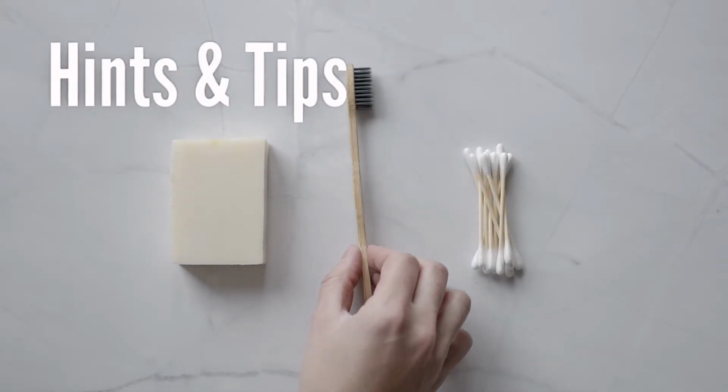And that brings us to our hints and tips. So if you care for an individual with Alzheimer's disease or related dementias, you probably already know that giving a verbal cue like "you should brush your teeth now" might not be enough to actually get them to initiate the task. What could be more effective is visual cueing.